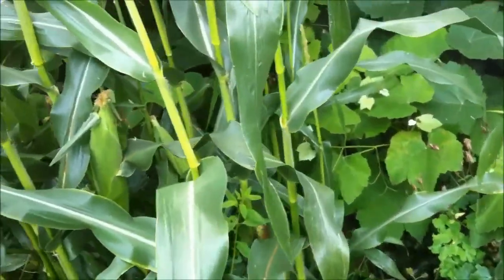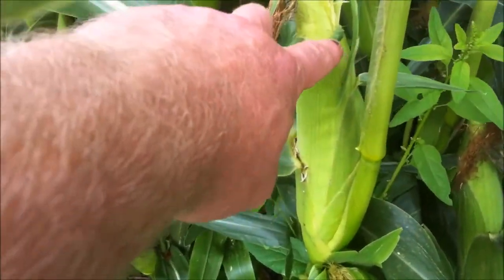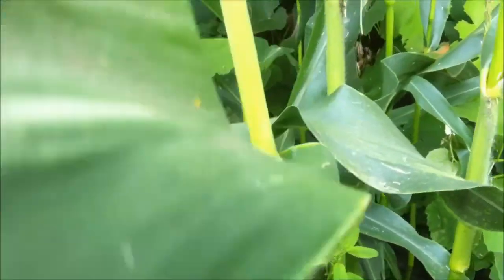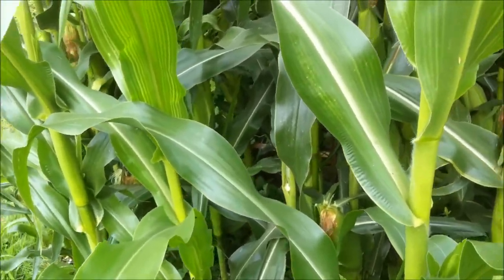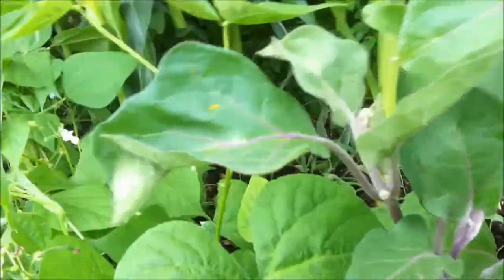My corn's come on alright. I'm just waiting. Oh, there's a stink bug. Go away. I'm just waiting on it to ripen up now. I think if we'd had more hot weather, the first lot would have been ready, because that's the second lot, and this is the third lot in front, but I didn't get a lot of germination, or, like I said before, the slugs got me. But there's another eggplant that's just starting to flower.